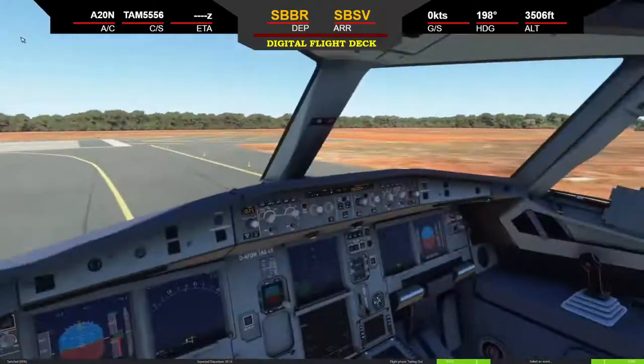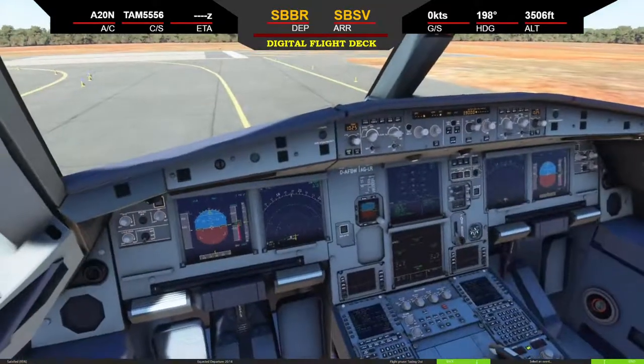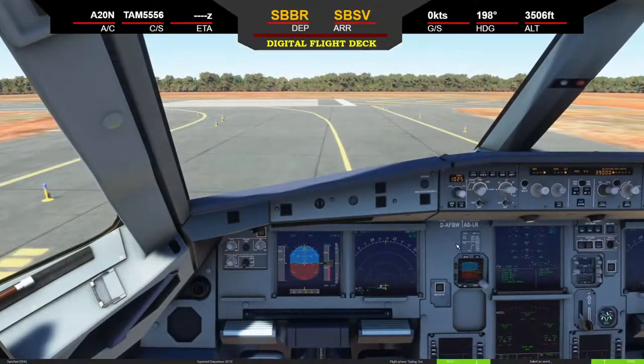All right, and approach path is clear both directions. Brasilia area traffic, TAM 5556, taking position runway 11 right. Parking brake off, let's move out and we'll get ourselves ready to go. A little bit more power to get her going.